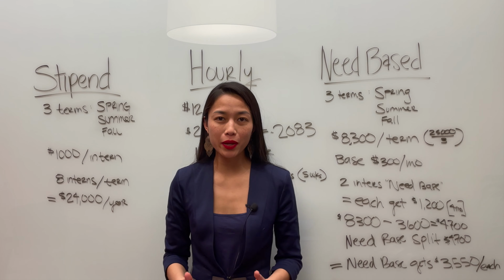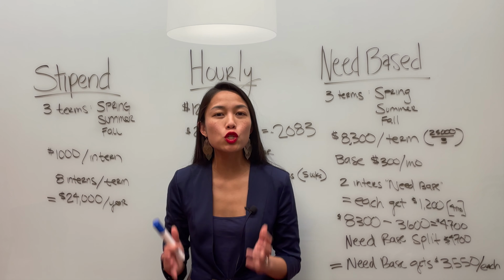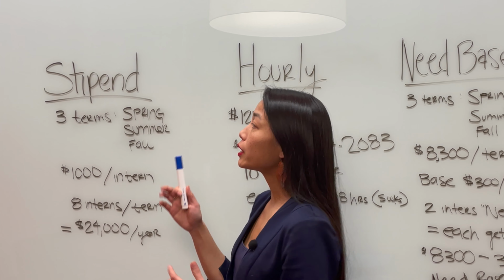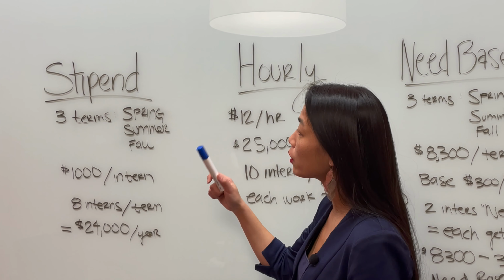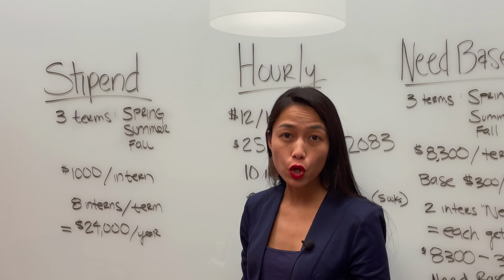Is it a stipend? Is it need-based? Is it hourly? We're going to go over these examples, and let's use the whiteboard to do so. There are many ways you can pay your interns, and each office is different. Here are a few ways of how you can structure intern pay. We'll start off with the stipend. And let's just take, for example, there are 3 terms or semesters, spring, summer, fall, and you want to pay a stipend to each intern for $1,000.